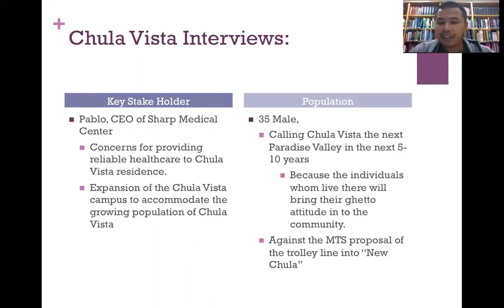For the population, the person I talked to is a 35-year-old male who lived in National City or Paradise Valley, and he moved to Chula Vista, and now he thinks that everyone's migrating to Chula Vista, and that in the next 5 to 10 years it is going to become the next National City, because the people will bring that attitude that they had in the lower economic area to this area. And also he's against the new trolley proposal.